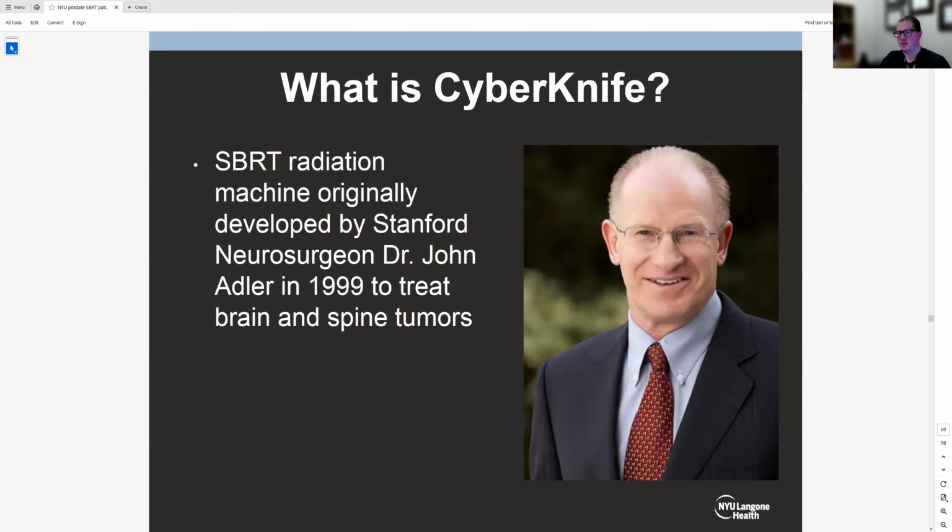Cyberknife. So Cyberknife is a pretty neat machine that was actually developed out in California at Stanford several decades ago. The machine was developed by a neurosurgeon who had a lot of experience using big doses of radiation delivered in a different type of radiation machine called a gamma knife. And he thought, well, we can use gamma knife to treat things in the brain, but it actually can't treat things outside of the brain.